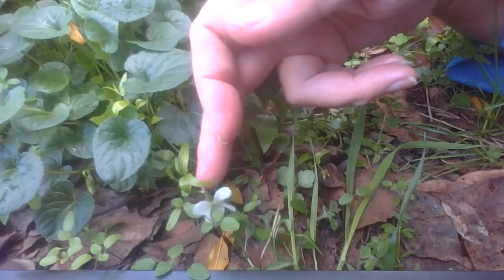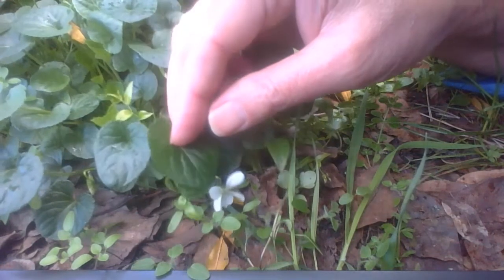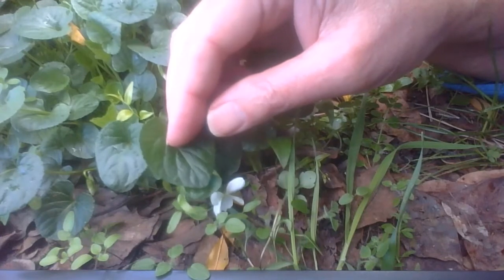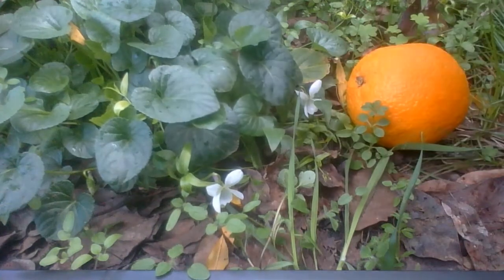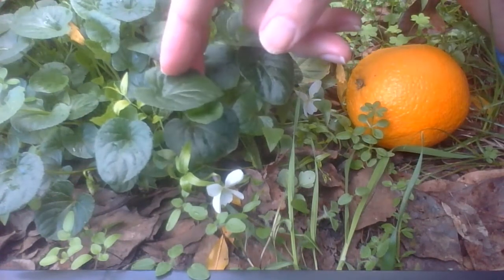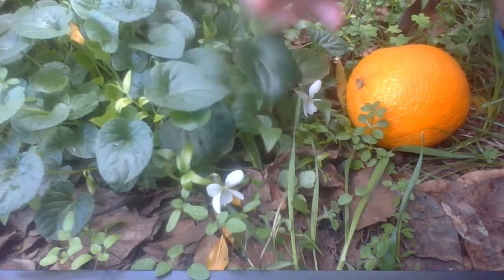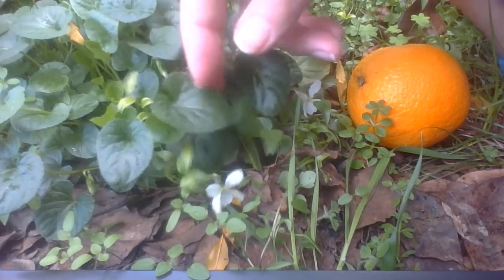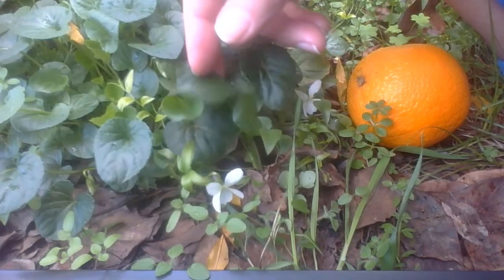So what have we learnt today? We've learnt that just 2 heart-shaped leaves, 2 of these leaves of the violet plant, contain as much vitamin C as an orange. So there we are. There's an orange. And 2 violet leaves contain as much vitamin C as in 1 orange. So if you're really hard up and can't afford oranges, you should have 2 violet leaves each day.